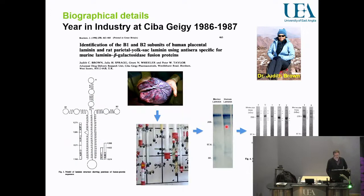So for that year in industry at Ciba-Geigy, so this was in 1986 to 1987, I was really lucky that I worked with a young scientist who herself was just starting working for Ciba, Dr. Judith Brown. And she really energized me and got me excited about doing research. So this was the first time that I'd ever really had a chance to do proper research. I'd done practicals as part of my course, but this was really doing cutting edge research, and it just completely opened my eyes to the possibilities of what you can do.